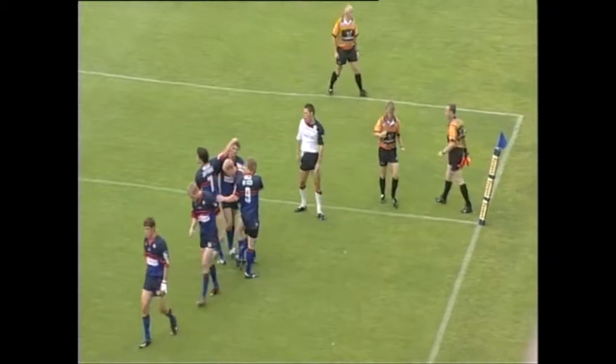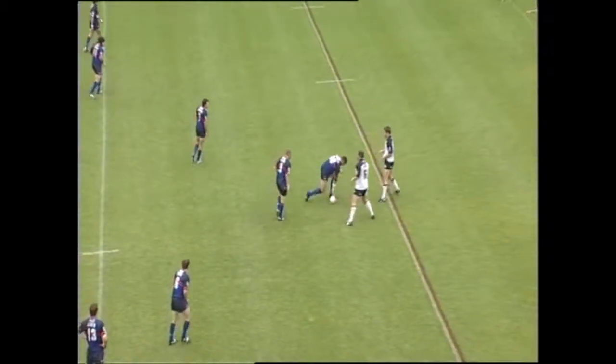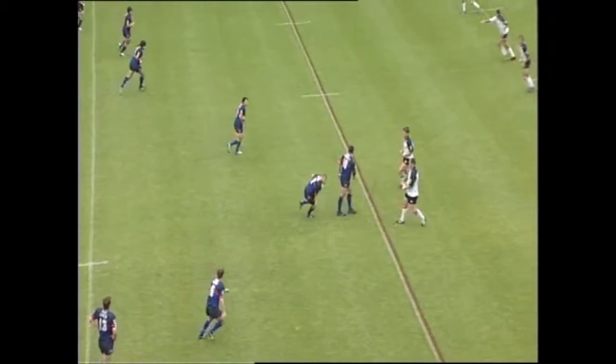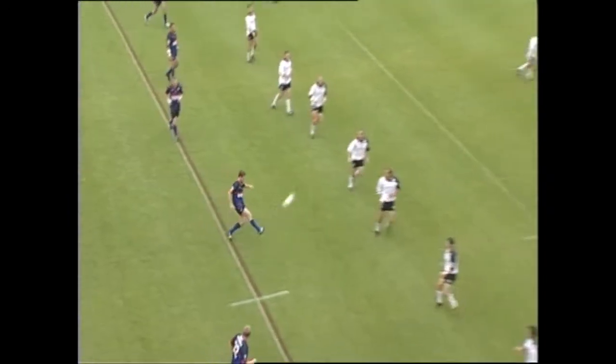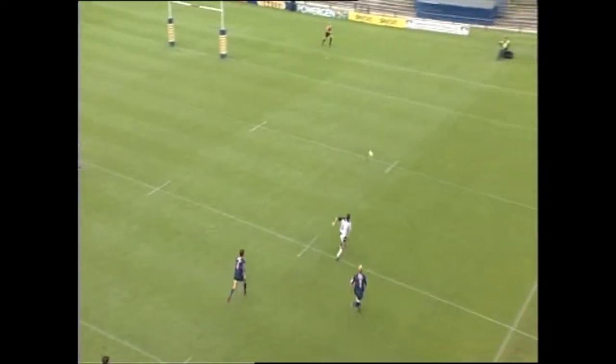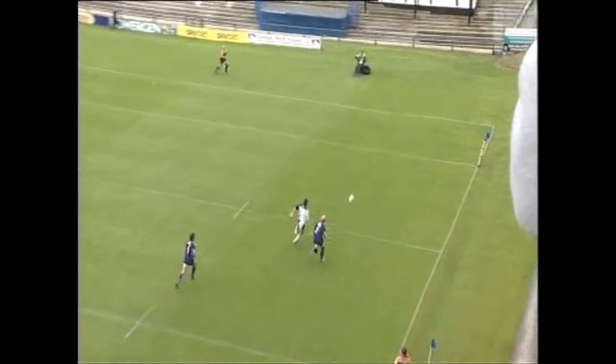Yes, Justin Ryder scored there. I think on a dry day, he wouldn't have slid over, but he may have been able to gain his feet and scored in the corner. So Wakefield take a 4-0 lead on the 17th minute of the game. It was a clever kick through.